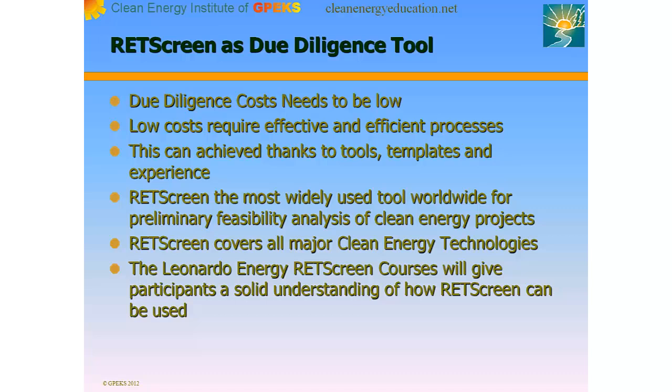So, RETScreen as a due diligence tool. Well, in order to be cost effective, we need to have tools that allow us to reduce the cost, and RETScreen certainly can do that. In some cases it can reduce the cost to about 1/10. Of course, it depends on the level of analysis. If you're doing a preliminary analysis, RETScreen is great for that.